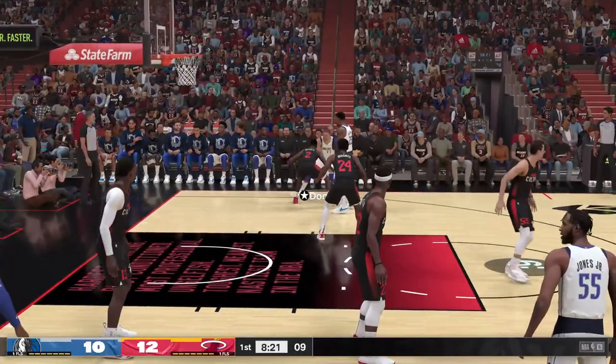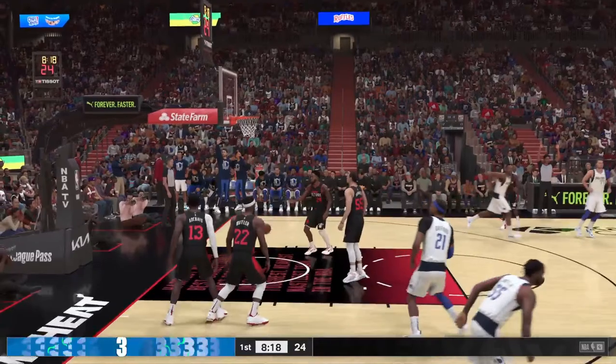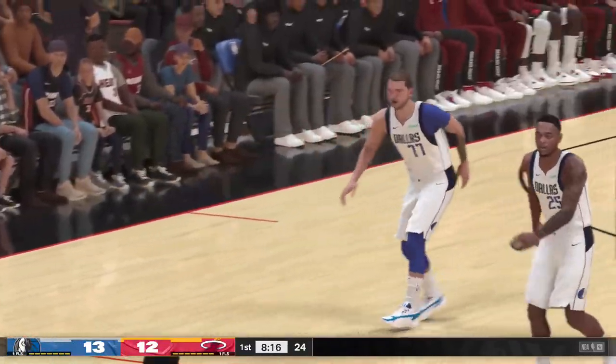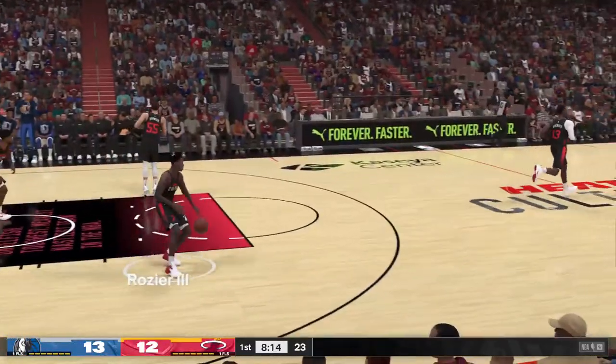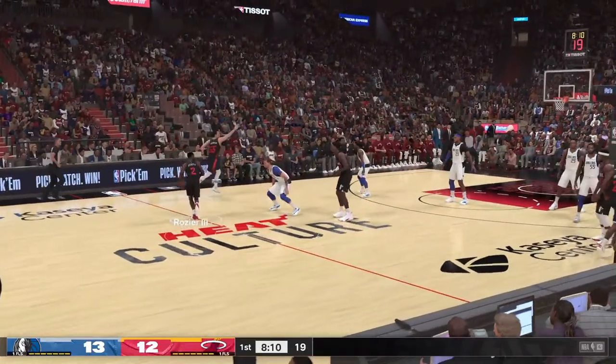Doncic right side. Washington sets the pick for Doncic. Good on the three-point shot. Doncic has got eight. And the defense has to be aggressive with Luka from range. Give him any space, and he is looking to pull.